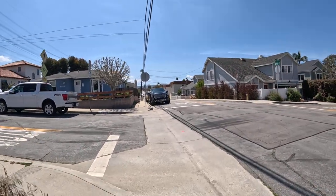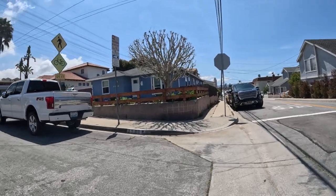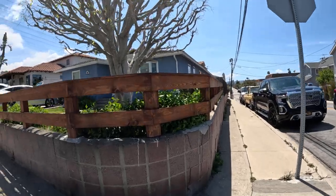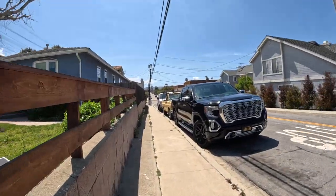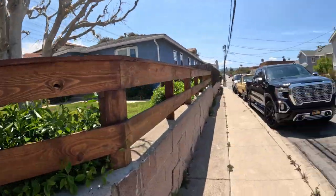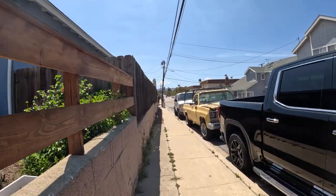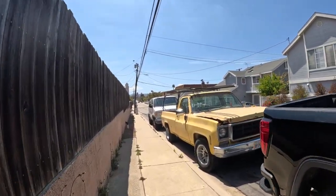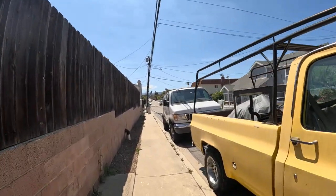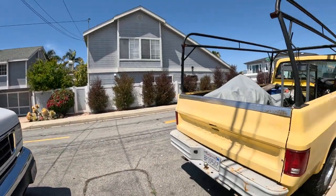All right. There's a big truck here. GMC. Old, it's a Chevy, old Chevy truck from the 70s. It's all rusted out. I think it's a Chevy. They still use it for work, yard guys, I guess. Yep, Chevy.